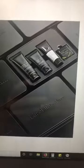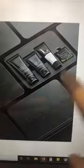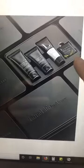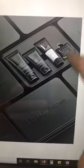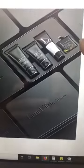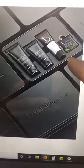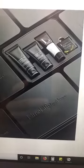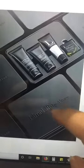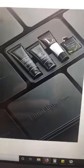These are all travel size. I actually ordered this one, so when it comes in, I'll be able to show you, but this is a travel size charcoal bar soap. This is the only product that I've ever tried that has taken away my blackheads. You'll get a travel size of our shaving cream, which is amazing, and you'll get a travel size of the Power Start cleanser, as well as the Cool Down moisturizer.